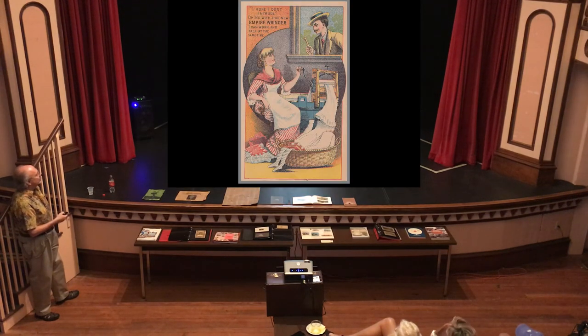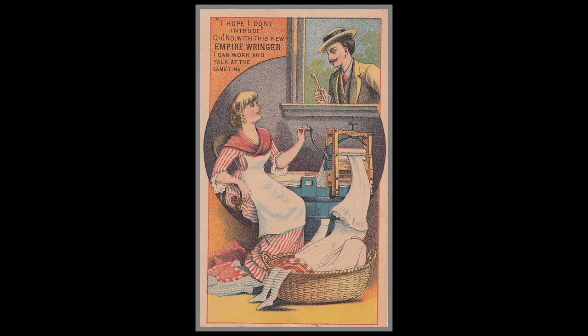Now, at the same time, talking about laundry, there was an invention called the Empire Ringer. Now it says here, the man saying to her, I hope I don't intrude. And she says, oh no, with this new Empire Ringer, I can work and talk at the same time. Clothes are just falling out of there. They're folding themselves right into the laundry.